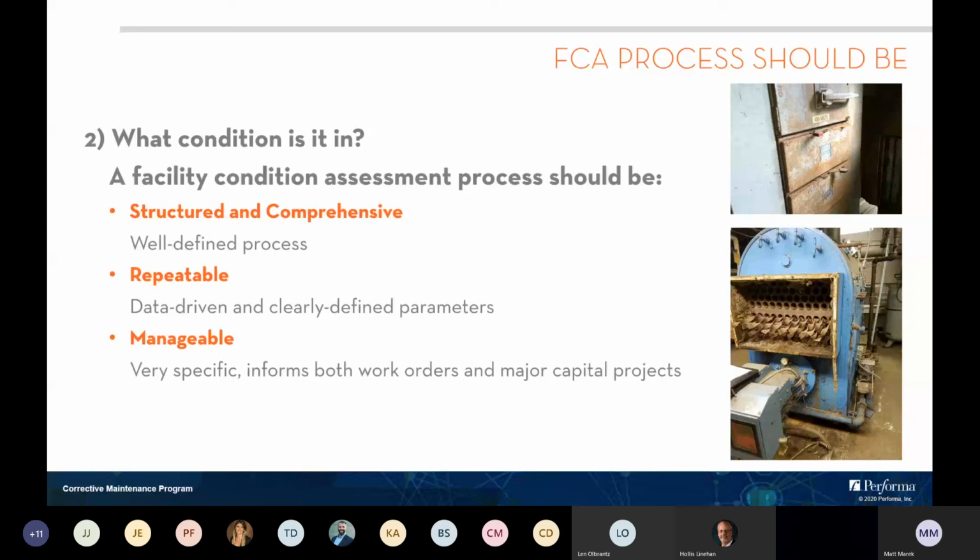And doing it in a repeatable fashion that's data-driven with clearly defined parameters ensures you're looking at the same things the same ways in every building you go in. And if you decide to do this process again 5 years down the road, you still have an apples to apples comparison because the process is so well defined.